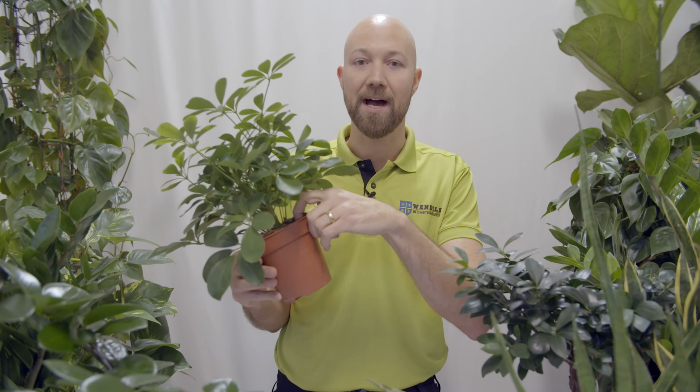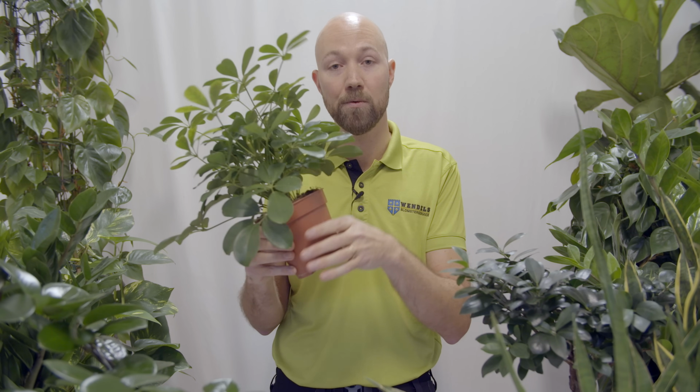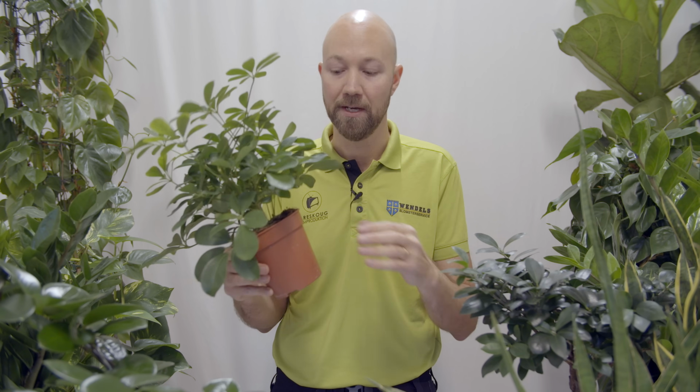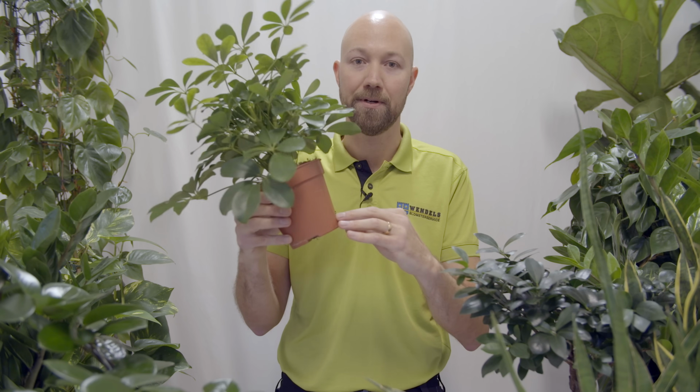So if you're used to just feeling your soil maybe 1 inch down and seeing that, okay, it's dry, I need to water again in summer, you need to feel a little bit deeper into your pot in winter, because the soil surface will dry out quicker, but you could still have a lot of moisture and water further down in the pot. So make sure that you check your soil deeper in wintertime than in summer.